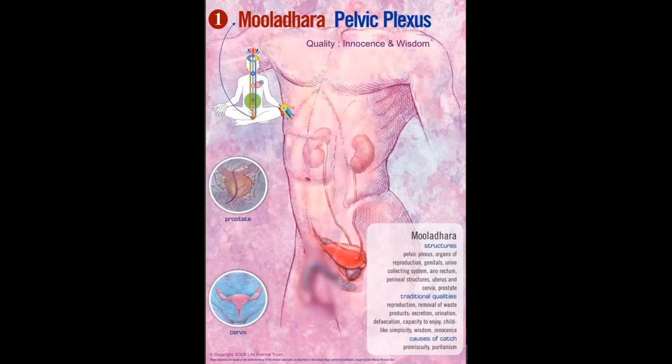Now let us see how we can damage our Mooladhara Chakra and get into an imbalance. What are the qualities, if we go to extremes, that can damage the Mooladhara Chakra? Let us go into the details of it.